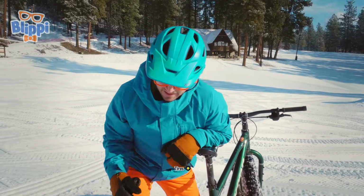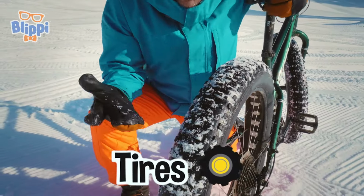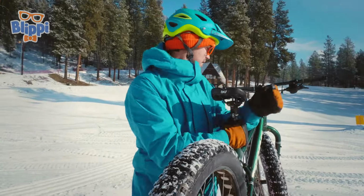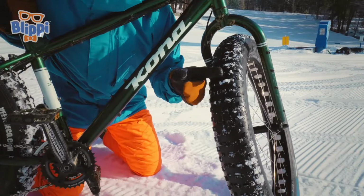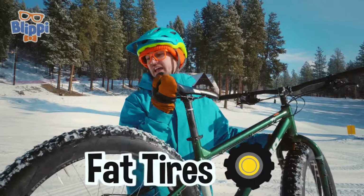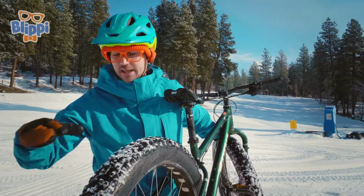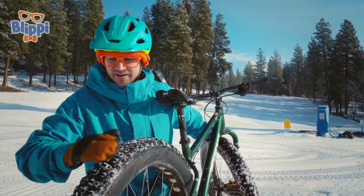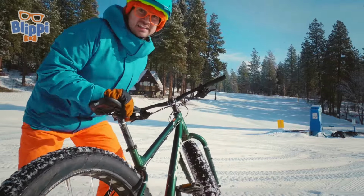Do you see this bike's tires? Yeah, they're so big and wide. Whoa. That is way wider than a normal bike tire. Yeah, these tires are called fat tires. So then they can grip more snow, so then you don't slip and slide. Wow, this bike has some good tread. Let's roll.